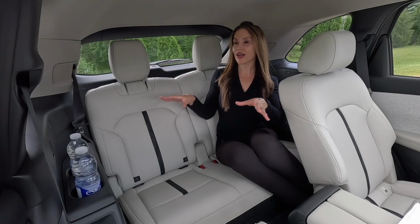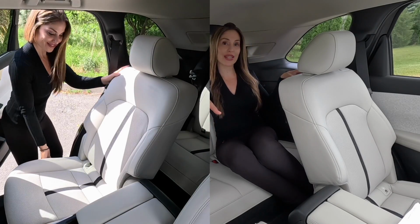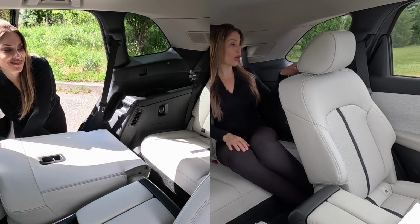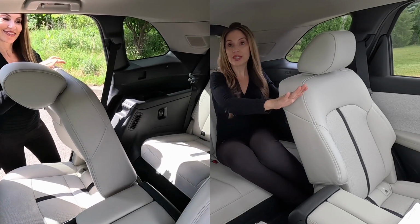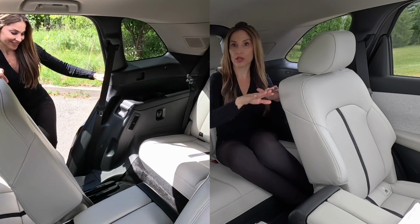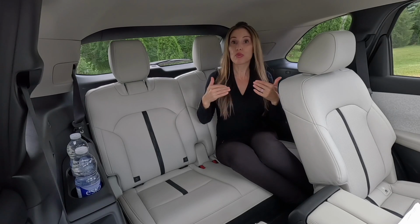Getting in back here is pretty straightforward. You can slide the seats forward, or there's a handle on each side, or you could even use a handle up here, which will fold the seat slightly and roll it forward. So it's really convenient. Overall space though is pretty decent.